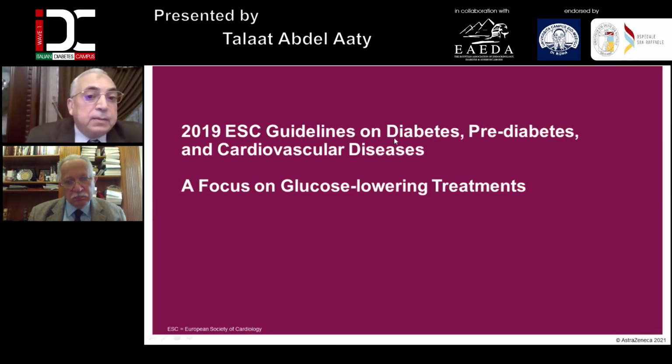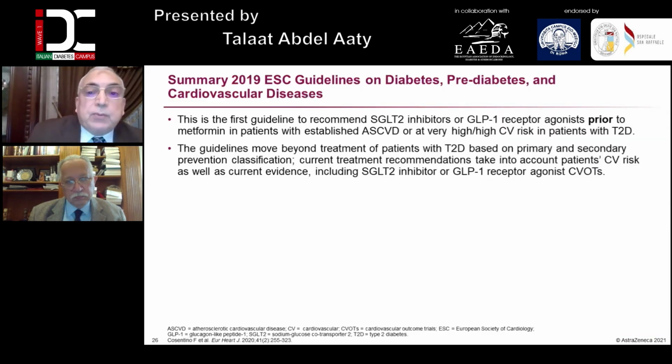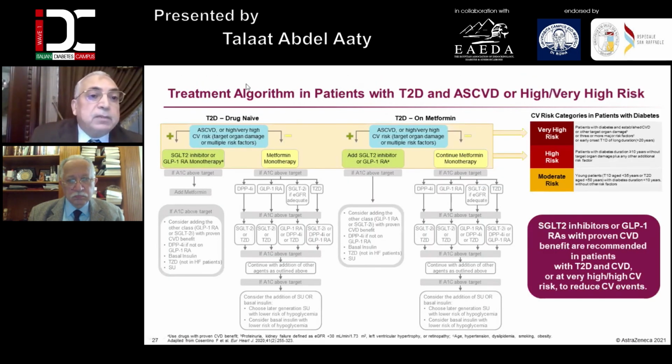Also in pre-diabetes. Pre-diabetes had been discussed elegantly by Professor Iman Yusuf yesterday, but also in the consensus of the European Society of Cardiology guidelines on diabetes, pre-diabetes and cardiovascular disease. As we see, if you have a drug-naive patient with atherosclerotic cardiovascular disease, or high or very high risk for cardiovascular disease, you can start by SGLT2 inhibitor prior to metformin or GLP-1.